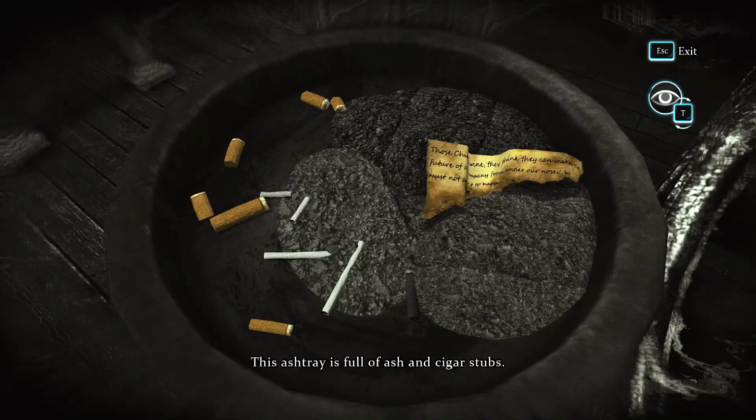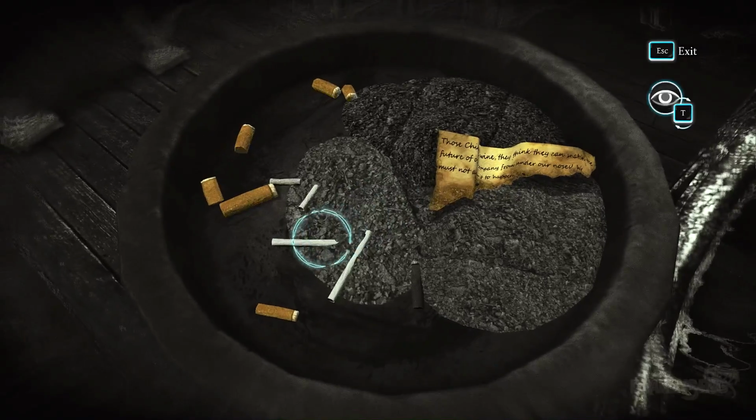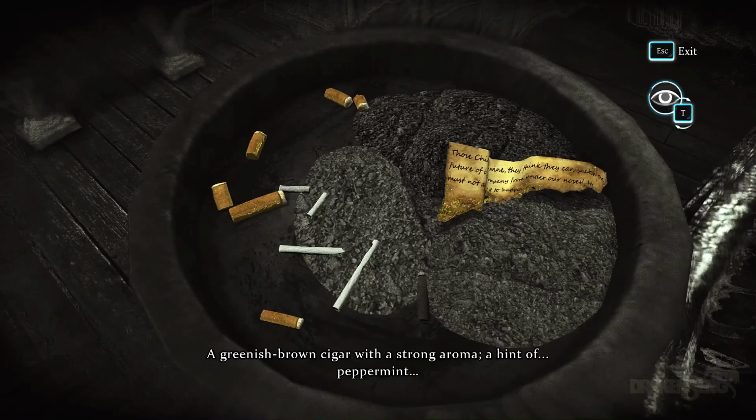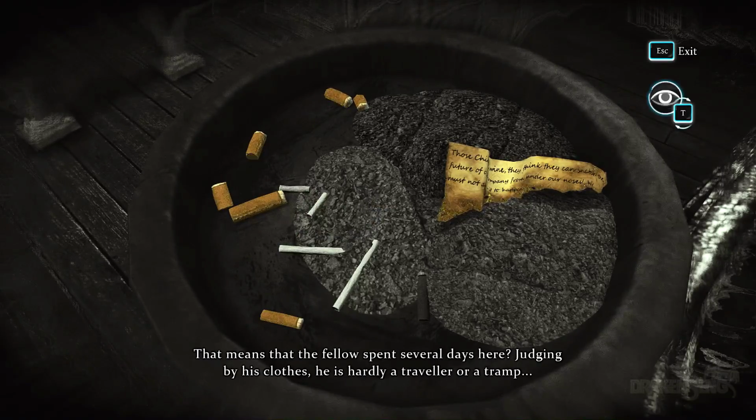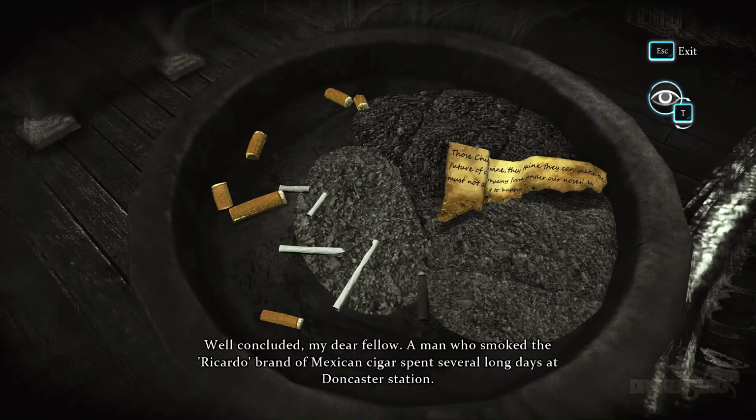This ashtray is full of ash and cigar stubs. These ashes and cigar stubs are similar to the one that we found on the floor. Some of the stubs were recently smoked. There are others that appear fairly old. That means that the fellow spent several days here. Judging by his clothes, he's hardly a traveller or a tramp. Well concluded, my dear fellow. A man who smoked the Ricardo brand of Mexican cigar spent several long days at Doncaster Station.